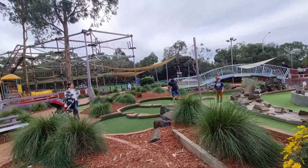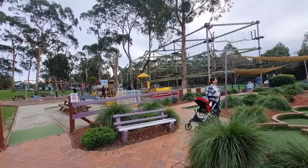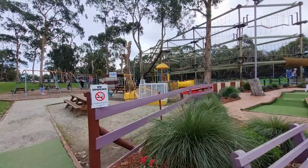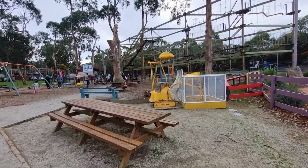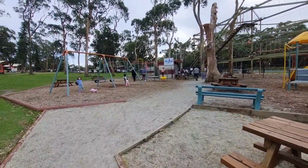So this is just the front of the Amazing Things. We haven't even entered the main gate yet. This is just the outside. It's pretty amazing already, quite impressive. Just the outside itself would probably keep you company for about half an hour or so. This is a playground for the kids.